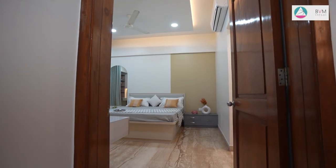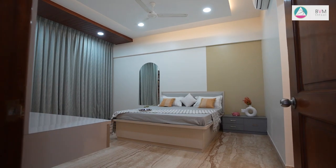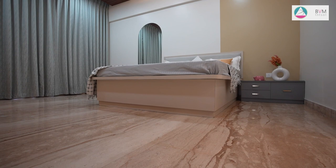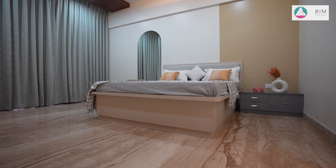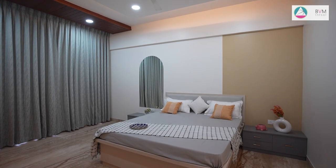Throughout the room, clean lines, uncluttered surfaces, and neutral tones create a sense of harmony and balance, enhancing the feeling of spaciousness. Large windows invite natural light to flood the space, creating an airy ambience and blurring the boundaries between indoors and out.